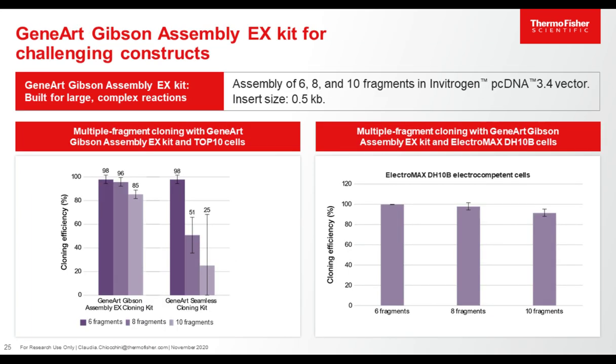In the next 2 slides, I'd like to take a look at the performance of the EX kit. This is the one which we absolutely recommend when you're joining many pieces together. In this experiment, we were joining 0.5 kb DNA fragments or strings, and we were comparing the performance of the Gibson Assembly with our own GeneArt Seamless Cloning kit.